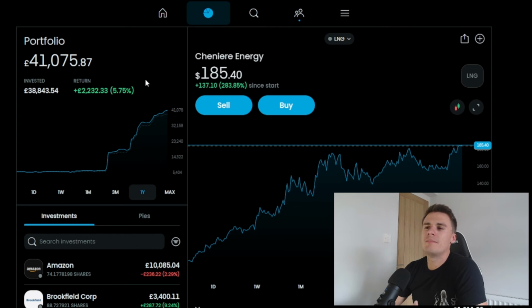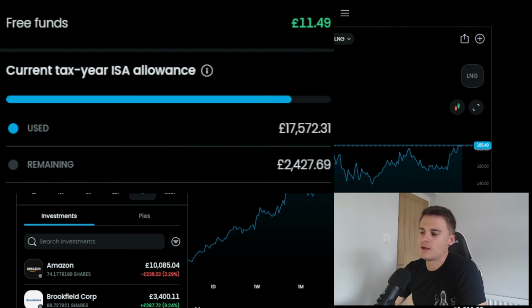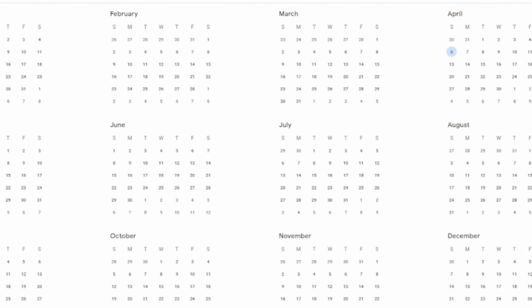And in terms of amount invested for this year, we've invested around £17,572 this year, and that leaves around £2,400 or so that I can invest in this stocks and shares ISA tax free until I can't invest anymore until April 2025.